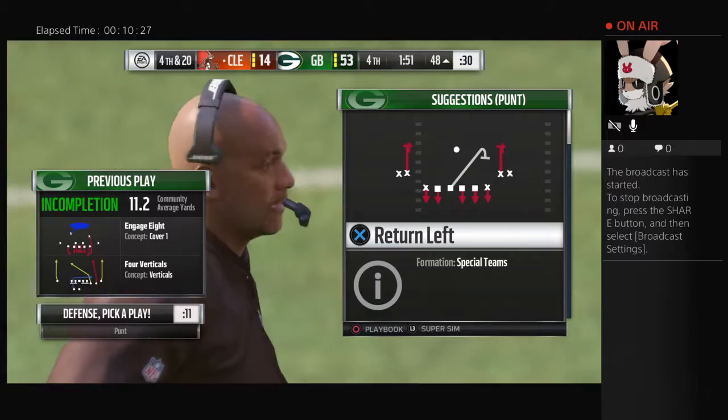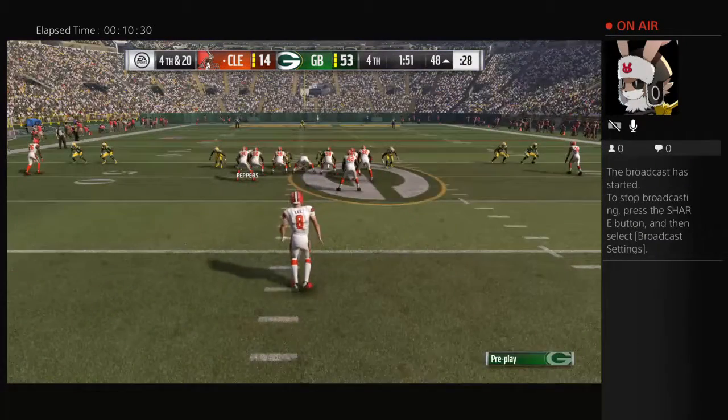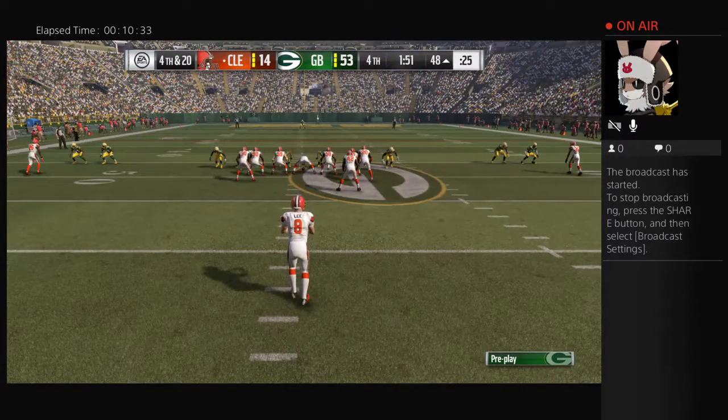Here's Andy Lee now. He's been terrific so far.